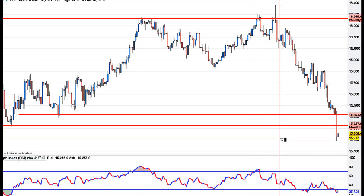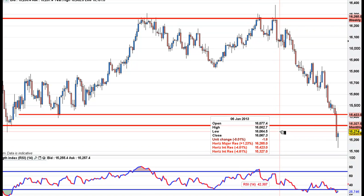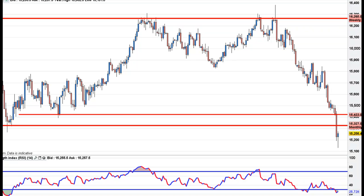So that's a break of 152.74. We've got to have a stop at 151.32, unless you're a day trader and you bought, or you're already in that with a bit of a buffer.